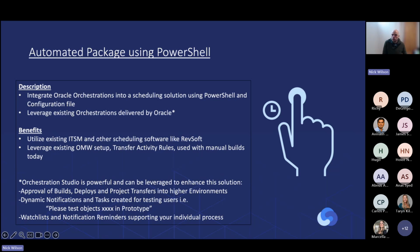One thing I'll note is that using PowerShell and an XML config file may not be the right choice for you. And if you've been paying attention to what Oracle is doing, you'll know that they are really promoting orchestrations. And certainly there are a lot of enhancements that you can do or sub in and out of what we're about to see here using Oracle features. But it's really to show that this can be applied to your system today and really to make life easier. And that's really the end game here.